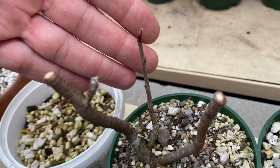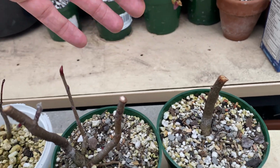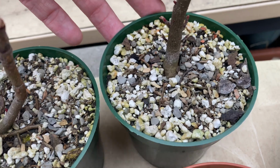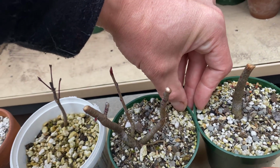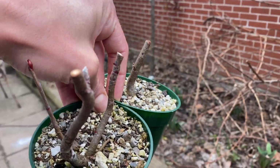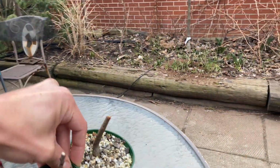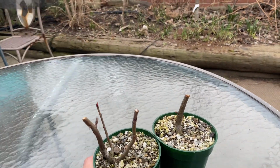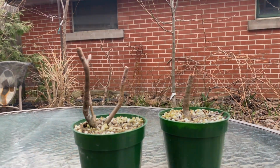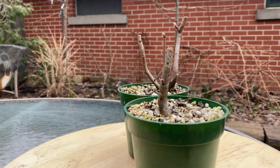I think they're both looking really good, and the buds have plumped up a little bit. They both really need repotting and root training, so I'll grab both of these. And yeah, I also reorganized tables and my repotting area, so I'll be doing it here now. Okay, well, here goes.